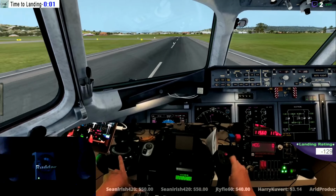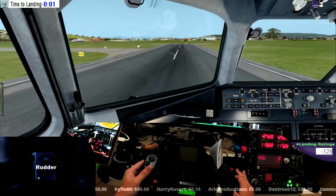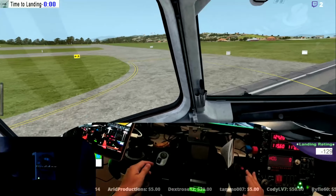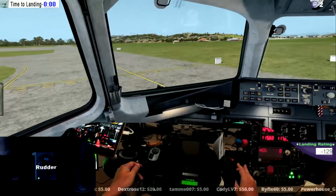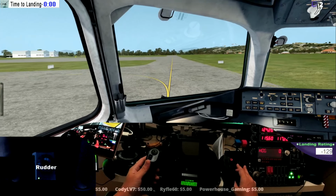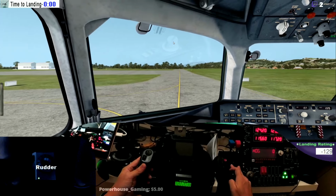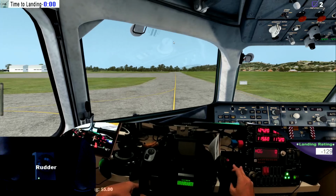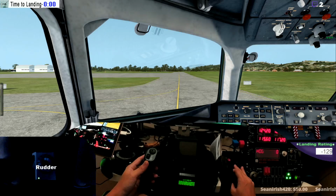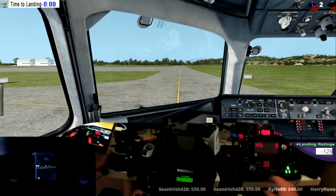Fast GT702, turn left any intersection. Will do, Fast GT702. Tower, Fast GT702, vacated runway. Fast GT702, taxi to Park 1 via Bravo. Taxi to Park 1 via Bravo, Fast GT702.